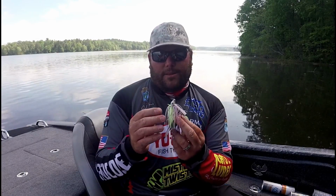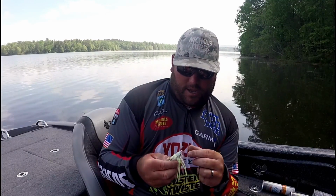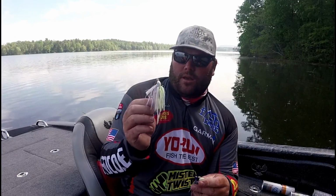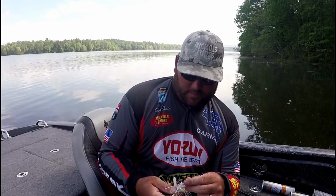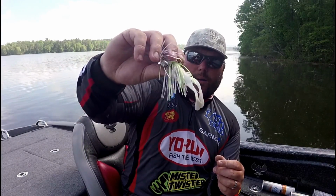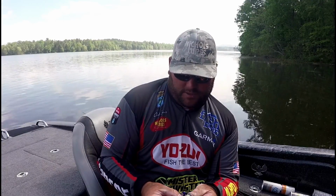I actually named this skirt shad spawn. I made a lot of money on it, caught a lot of fish on it, and I call it that because that's when I throw it, around the shad spawn. They tend to like it. This one's been chewed to death. That's a Mr. Twister buzz bug, just a white buzz bug on there. That's what I like to fish with.